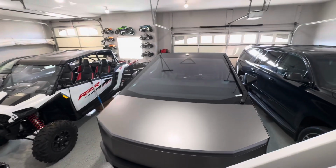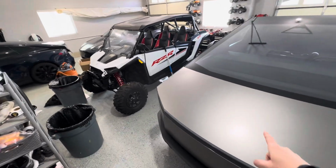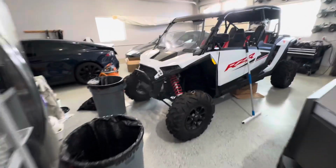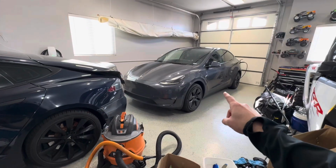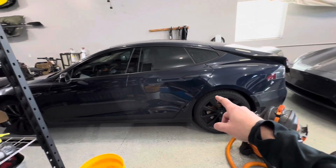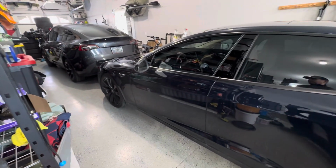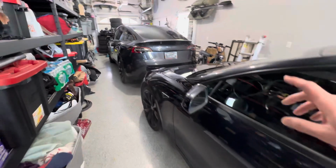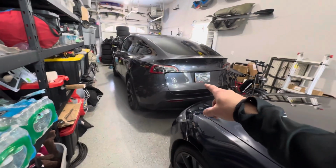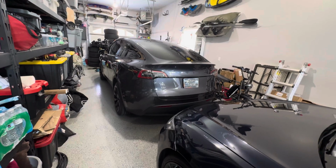All right, guys, so here's my garage. I'm going to show you the software package on the Cybertruck here, and then also on my 2023 Model Y long range. And then this is my 2013. I'm not going to show you this one because it doesn't even have autopilot. The older 2013 Model S's don't have that. This one has free supercharging and FSD fully paid for on that car.